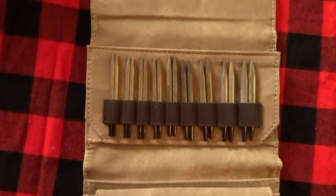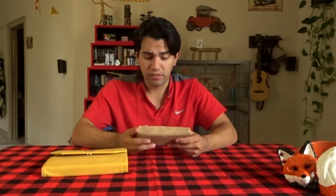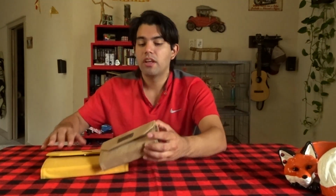And I decided to get the different colors. I didn't know how big the case was gonna be. I decided to get this one in brown just so I could have a differentiation of color between the small ones and the big ones. And I think they look really good together. They complement each other. This one, like I said, also comes with your different cords.